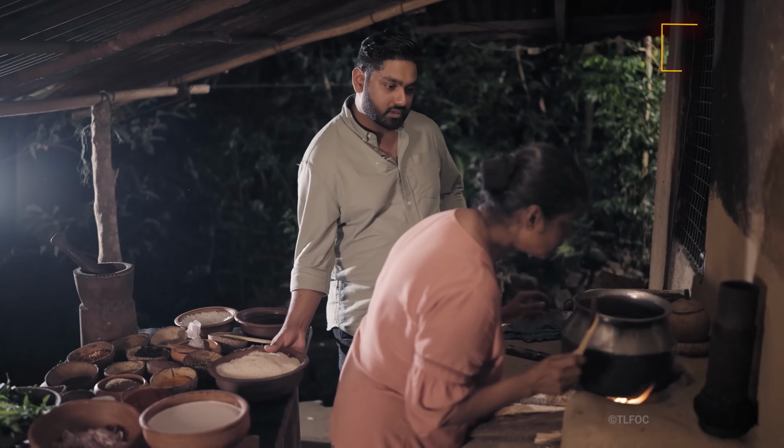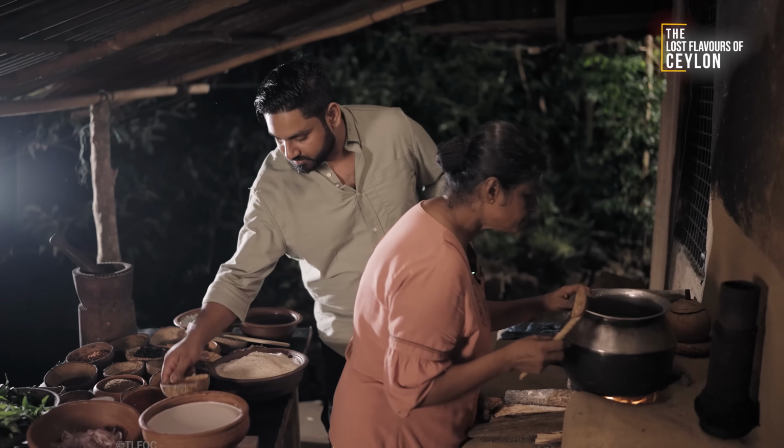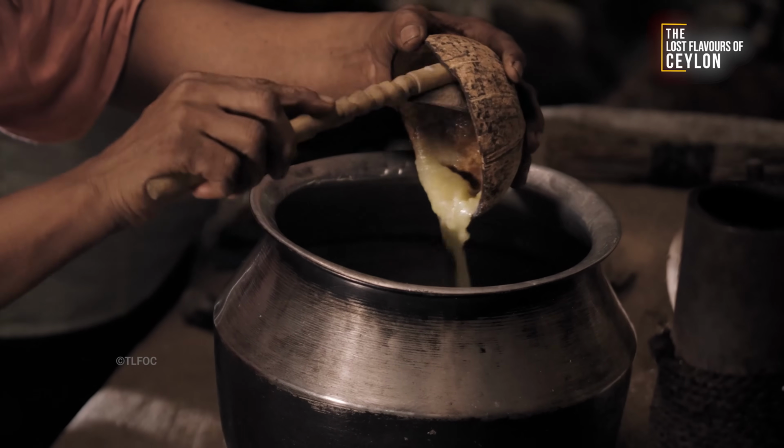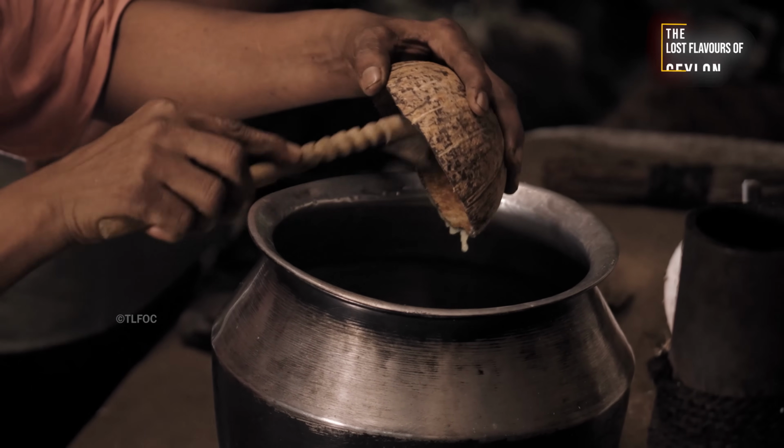The star of the meal is a beautifully fragrant yellow rice, prepared with a rare cooking technique.